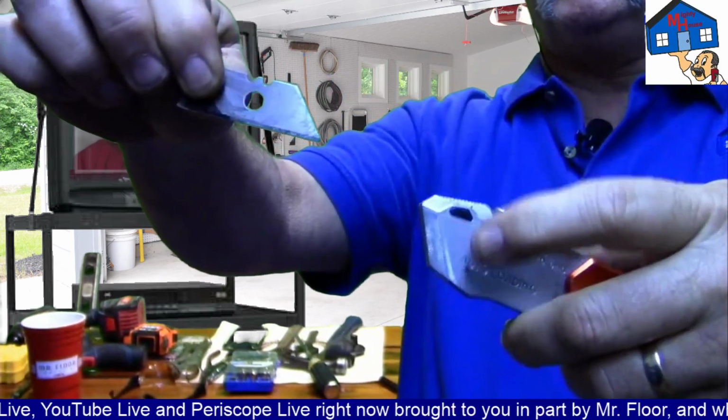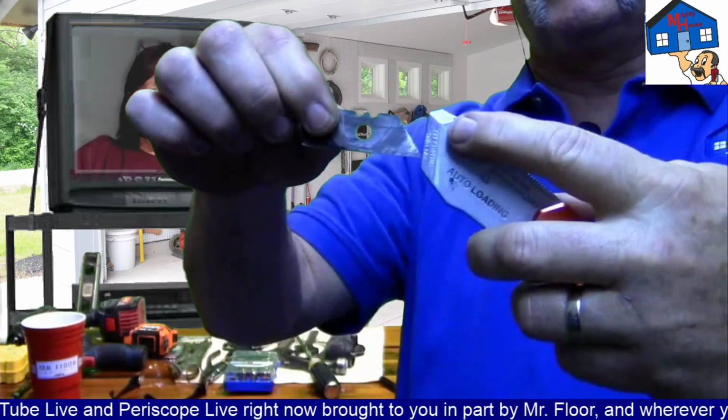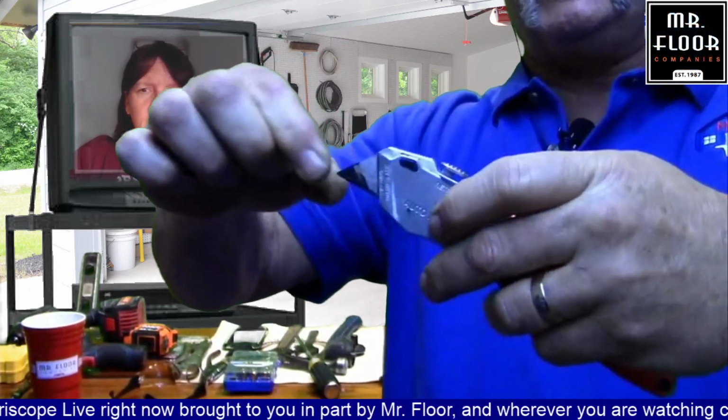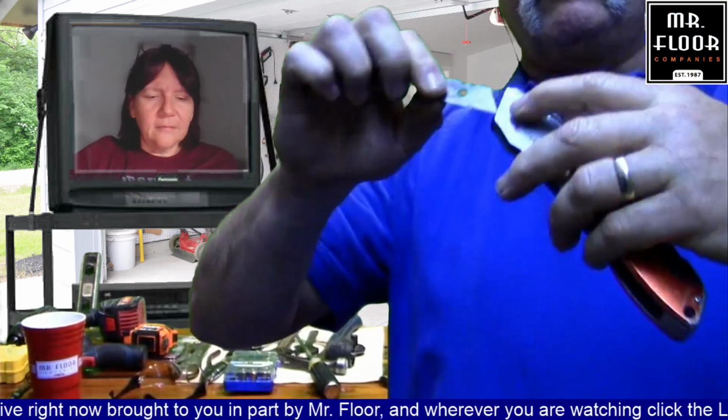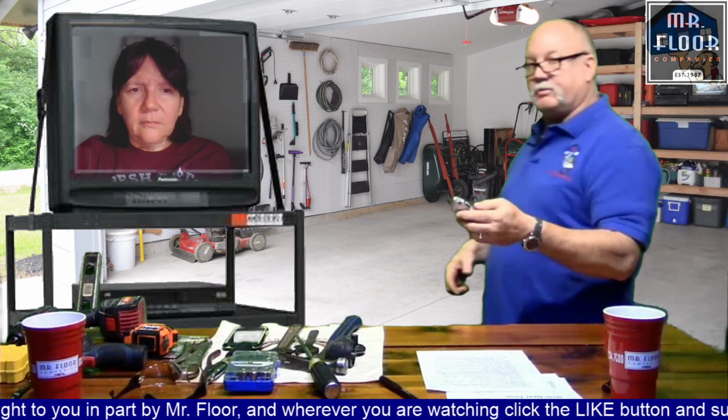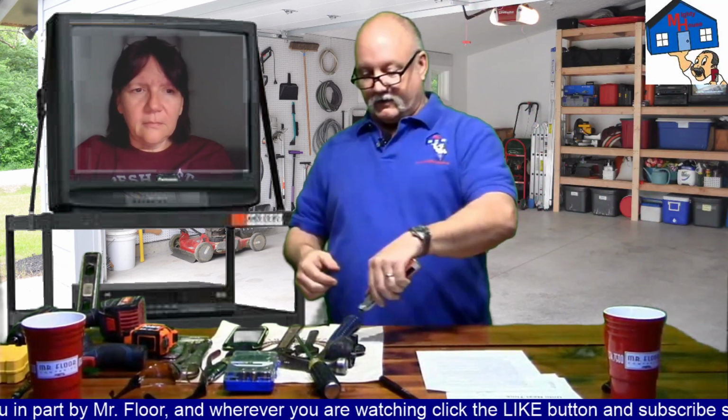So you can see the blade just pulls right out of there. You can turn it over. This one's been used on both sides, so it's no longer any good. And then you can just slide it back in when it works right. And then it locks the blade in so you don't have to take it all apart. So there, it's ready to go again.